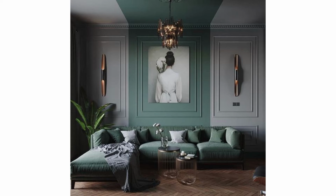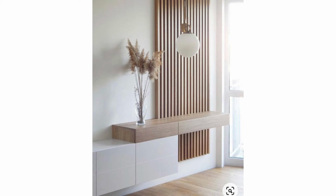Add a large world map to your room's decor. You can order a personalized map of a city, state, country, or the world in just about any color palette. You can make it ultra personal by adding pins to the places you've visited or plan to visit.